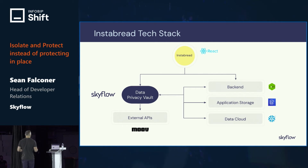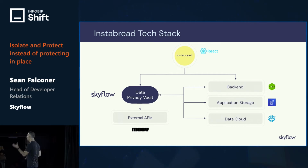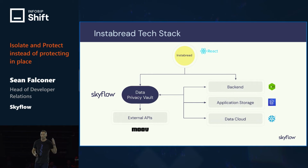And in the data privacy vault world, what we're doing whenever we're touching sensitive data, it's happening within the secure environment of the vault, which includes essentially talking to third-party services like Move.io or Stripe or even Infobip for sending messages.